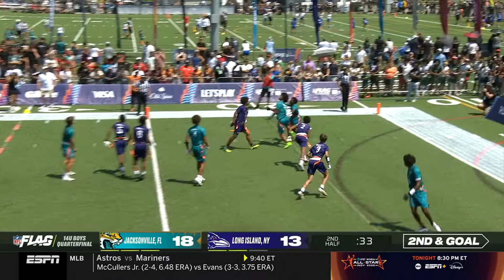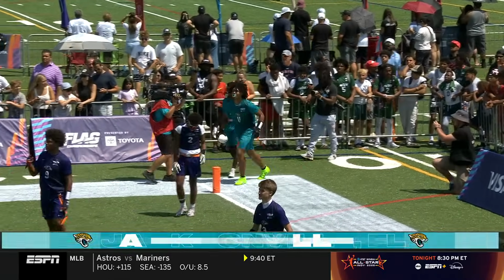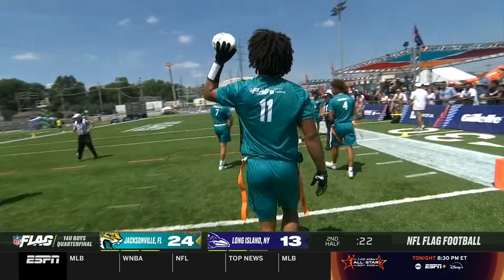Moats waiting for the pitch. Here's the lob. And Wright's got another. Caught it right over the top of his teammate, Jaden Timmon. And now the Jaguars can start extending the reservations to a semifinal Sunday.